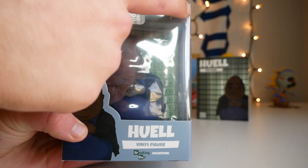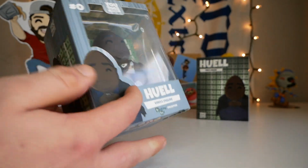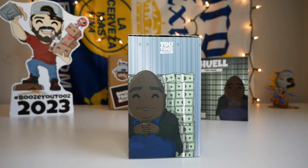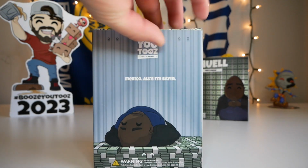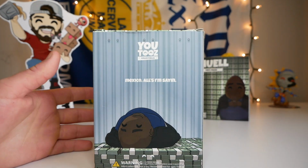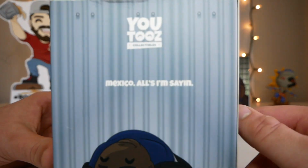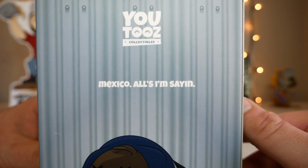Looks like we have a metallic background on the top side and the bottom there, and on the side of the box here, it looks like we have another picture of the concept right there with that metallic background, and on the back here, ooh, that's cool. So it looks like we have a depiction of Huel laying on the big pile of money there, and we have the description of the figure, and it says Mexico, all's I'm saying.